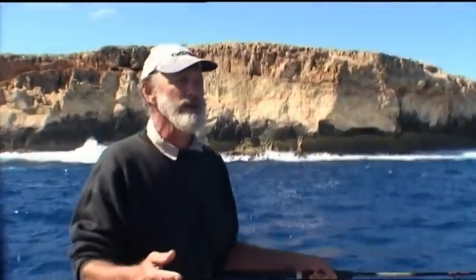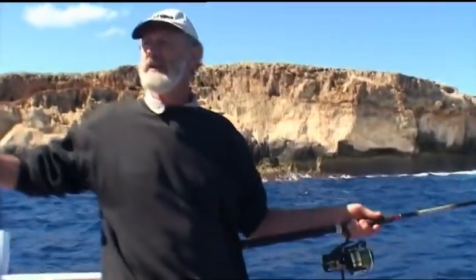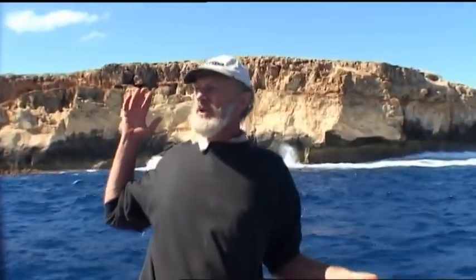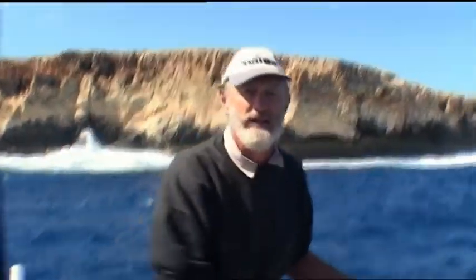This is Steep Point, the westernmost point on the mainland of Australia. It gets pretty swelly out here because you're in the Indian Ocean, beautiful blue water, and from here north to Dirk Hartog Island, some of the best fishing in Australia.